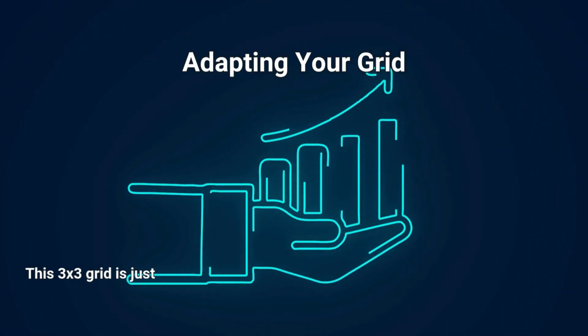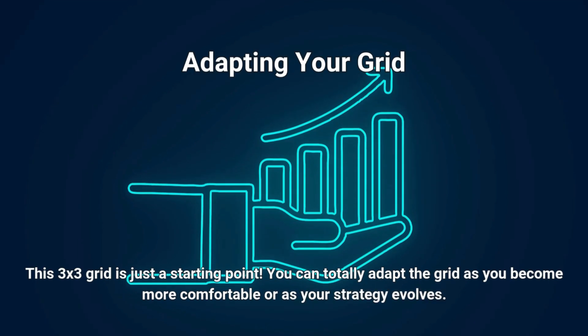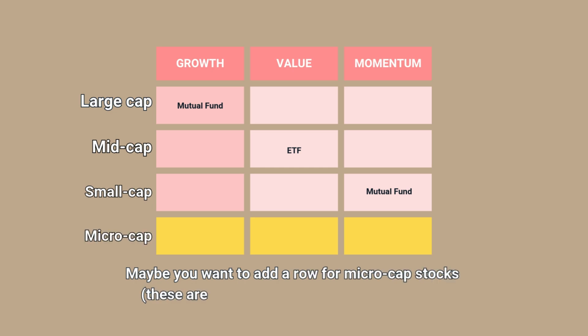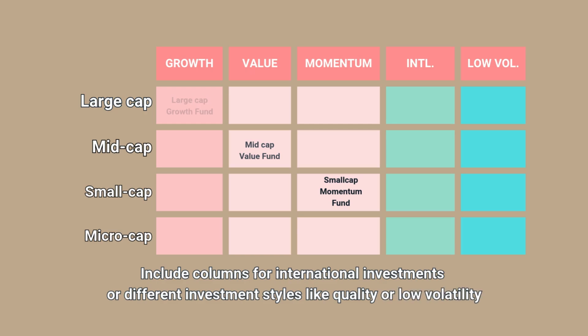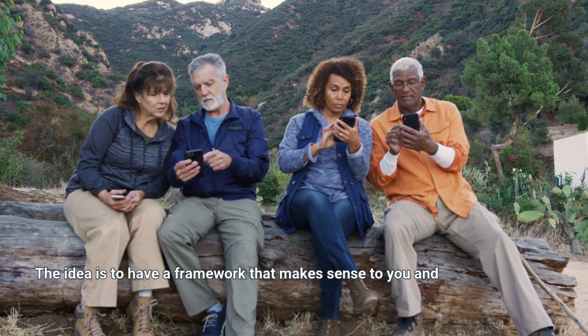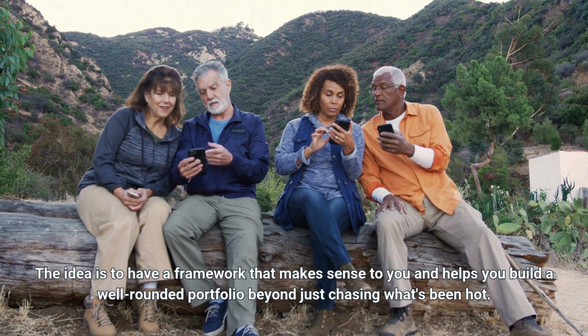This 3x3 grid is just a starting point. You can totally adapt the grid as you become more comfortable or as your strategy evolves. Maybe you want to add a row for microcap stocks. These are smaller than small-cap companies. Or include columns for international investments or different investment styles like quality or low volatility. The idea is to have a framework that makes sense to you and helps you build a well-rounded portfolio beyond just chasing what's been hot.